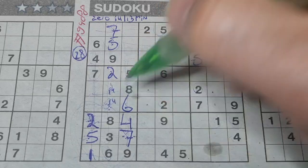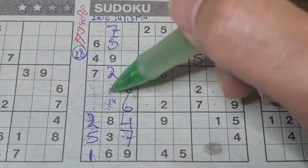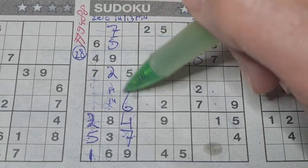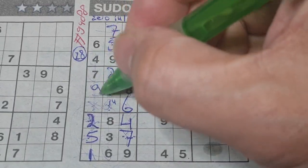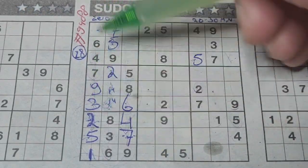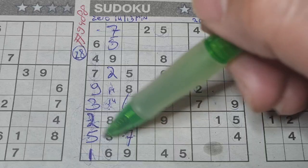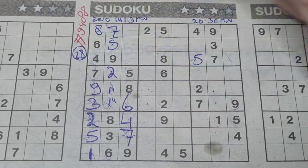Let me mark those. The other pair in this big square: the numbers 1, 2, 4, 5, 6, 7, 8 are there, so 3 and 9 are missing. 3 and 9. We have 9 in this row, no 9 there. 9 should be here, and the 3 goes there. So 1 digit left in the first column. For the numbers 1, 2, 3, 4, 5, 6, 7, the 8 is missing.